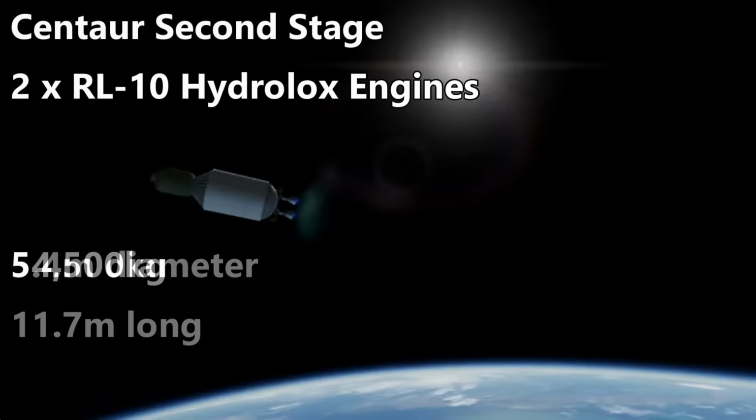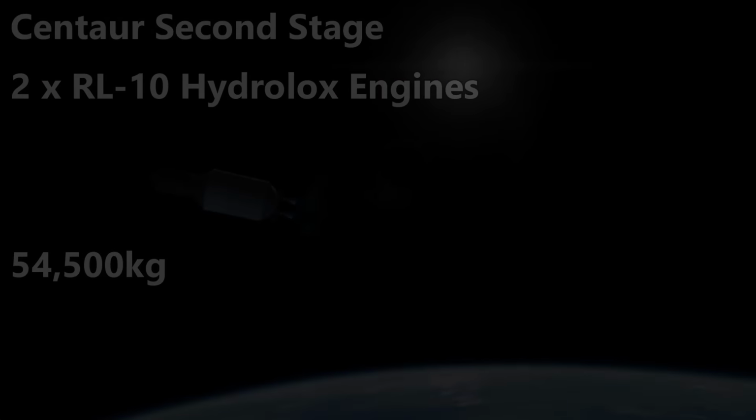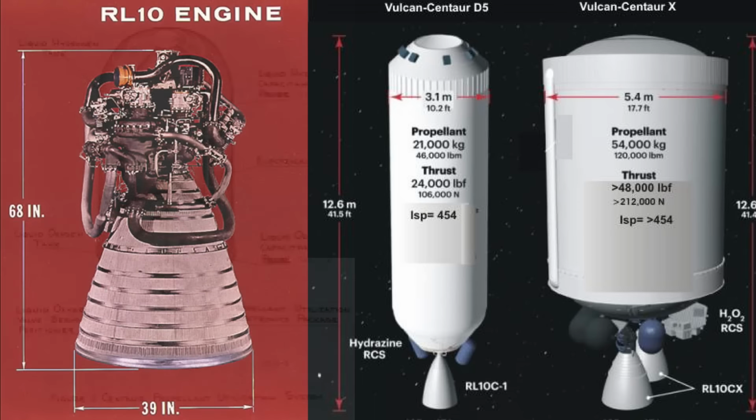It can hold a little more than 54,500 kilograms of liquid oxygen and liquid hydrogen. These are separated by a common dome, made of 2 domes of thin steel, separated by a fiberglass honeycomb insulator. The cryogenic liquid oxygen and hydrogen will burn through the most efficient rocket engines in existence today. The RL-10 has been perfected over decades.